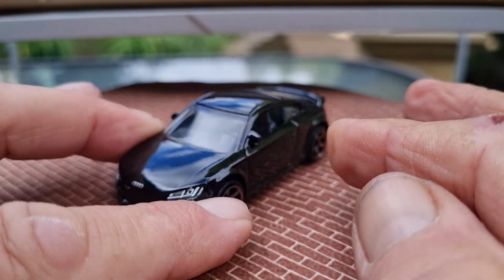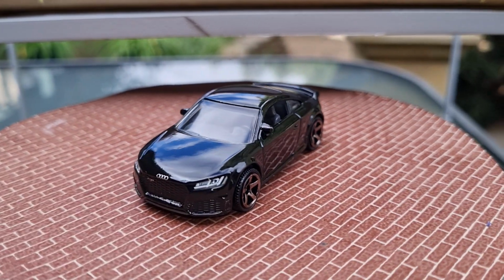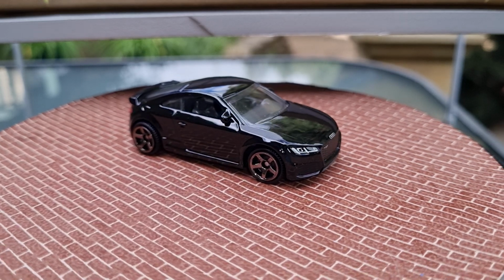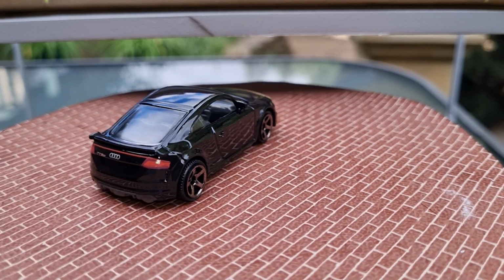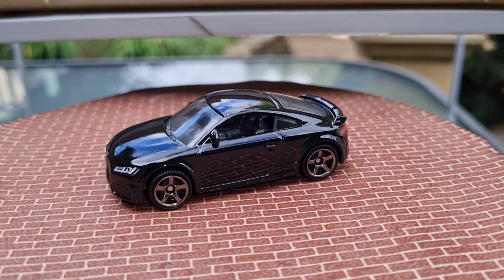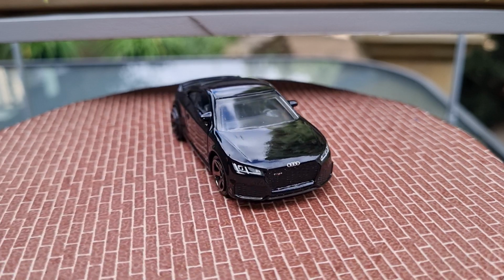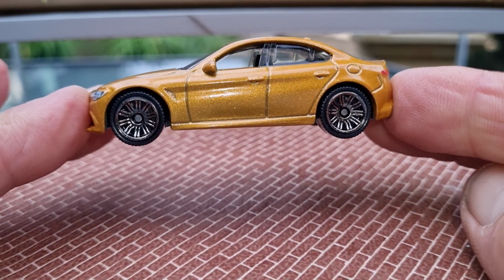So yeah, this is striking, especially in gloss black. Oh, and the next one, it wasn't a BMW, it's an Alfa, it's just on the side. Very similar profile to the BMW 3 Series, but this is a 2016 Alfa Romeo Giulia in gold. And this one looks really nice as well. Looks more like a premium casting. Yeah, from the side it does look like a 3 Series BMW.